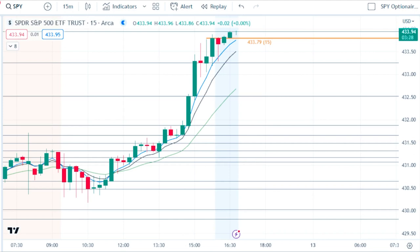What happened on CPI day? SPY opened on March 14th for CPI at 1.33% green. Now, what happened in December? SPY opened 2.8% green. But how could that be?